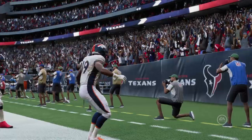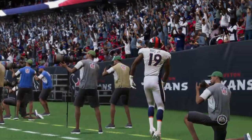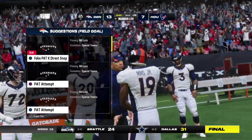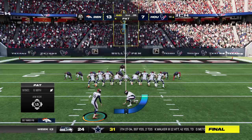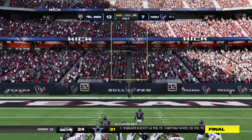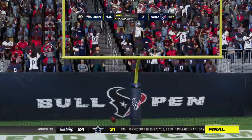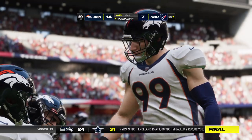Hey, rookie, that's the way to make an impression. Return one for a touchdown. Yeah, welcome to the party. We saw him fielding those punts before the game, and it just had a little bit of a look in his eye, didn't he? He did. He was a confident young man, and now we know why. Lutz with the extra point. And that makes the score 14-7.